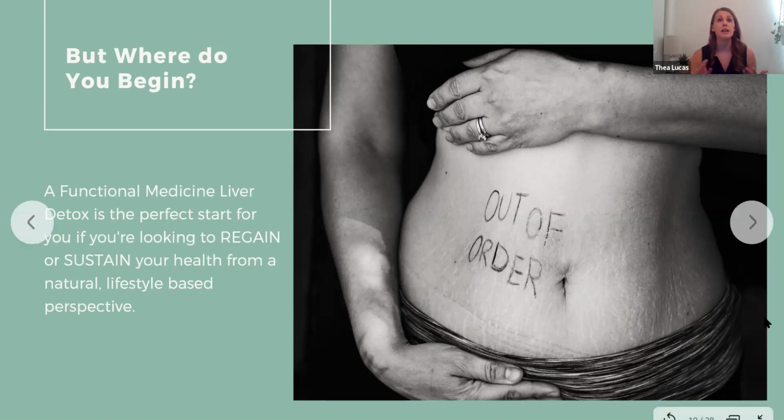And we love it because not only does it point you in the right direction, both mentally and physically, towards a better lifestyle, but at the same time, it gives you the tools that you need to continue in that direction once the detox is over.